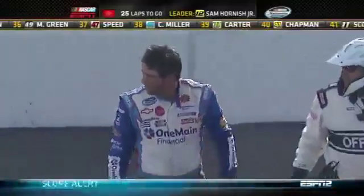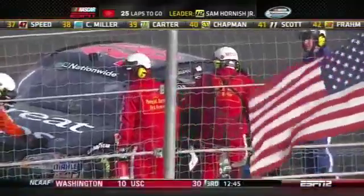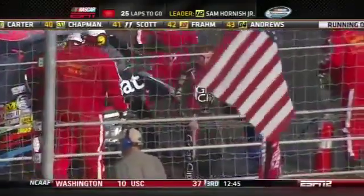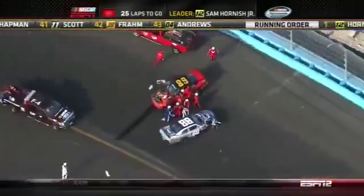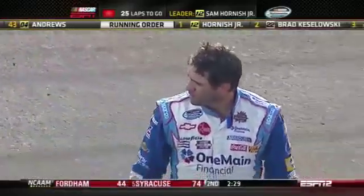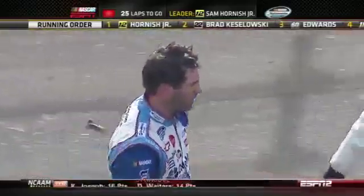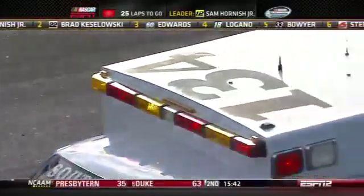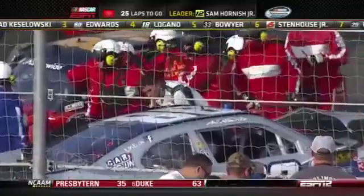I'm actually surprised at how calm he is right now. Yeah, he's probably not as calm as you think. Yeah, I was expecting smoke coming out of his ears. There's Leffler. He's out of the car. Official still talking to Morgan Shepherd. We'll have to wait and sort out exactly. There's Eric Almirola.